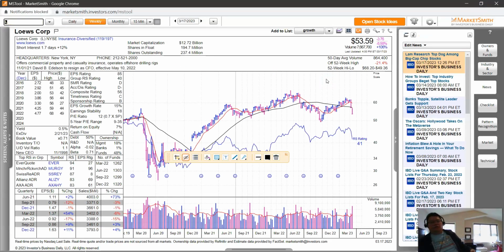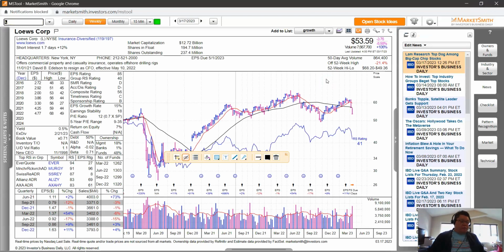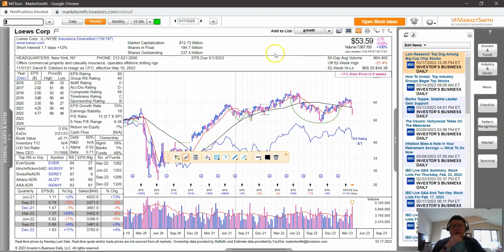Many years ago, I took the IBD level 1 course. That was one of the myths that was debunked right away in that course: if you're looking at growth stocks, the PE ratio doesn't help at all.